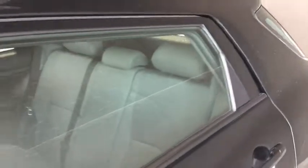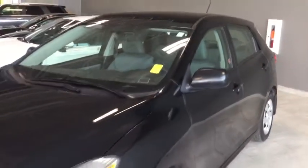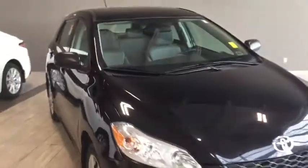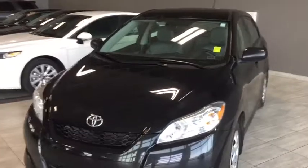Taking one final look at your pre-owned 2010 Toyota Matrix. This fun-to-drive and fuel-efficient vehicle is perfect for your city driving, and with that air conditioning, you can take it on the road on that next trip. But don't just take my word for it. Come on in, take it for a test drive.